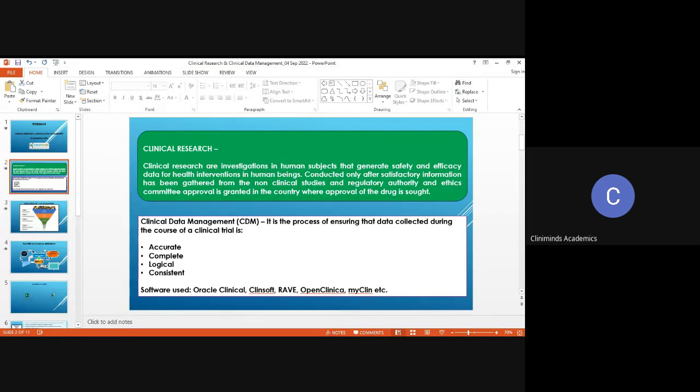Likewise, the clinical data management. Now, what is clinical data management? Basically, clinical data management is a process where we are ensuring that the information which is collected from the clinical trials is accurate, complete, logical, and consistent. Okay, so clinical research is conducted, data is generated. Through data management, we ensure that the data is complete and accurate.